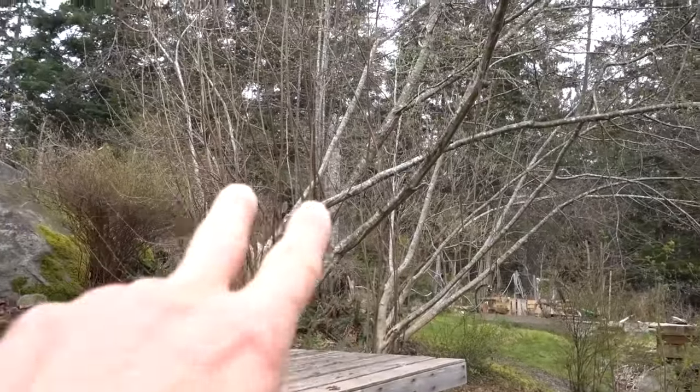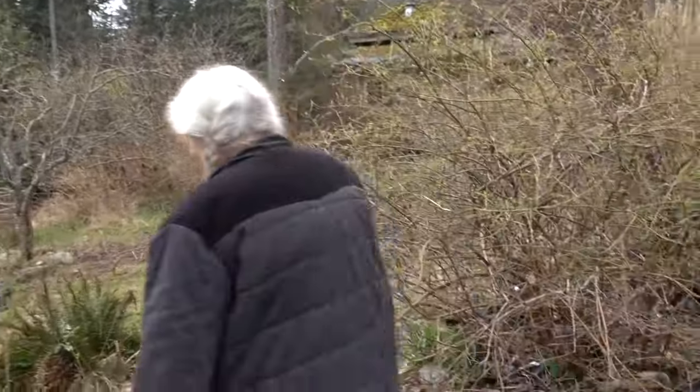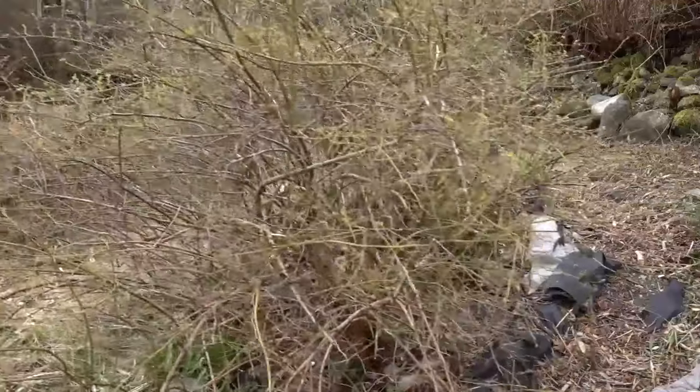And this is a hazelnut grove right here. We get tons of hazelnuts, enough to share with the blue jays and the squirrels, and I still have baskets of hazelnuts. Yeah. Lots of nuts around here. But this blueberry bush is just insane.